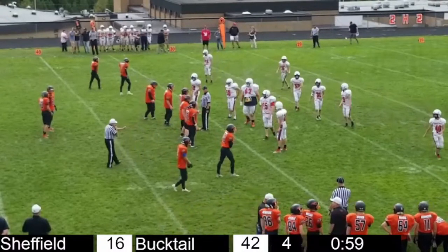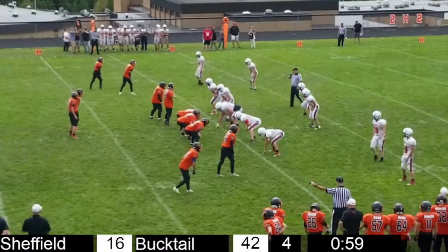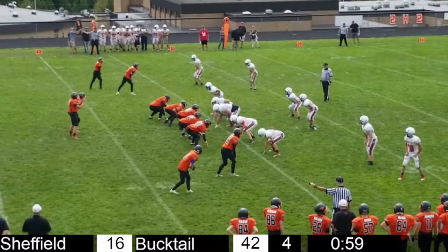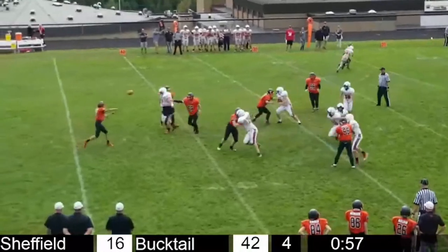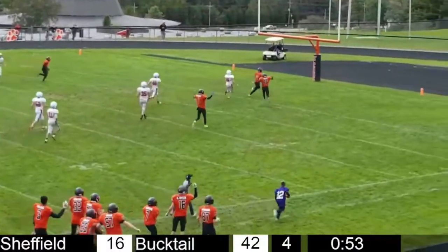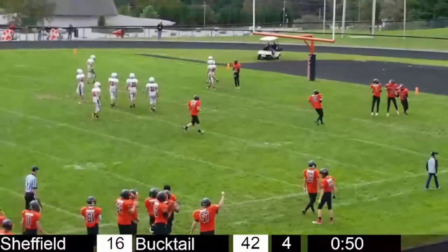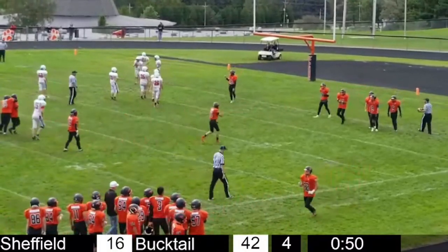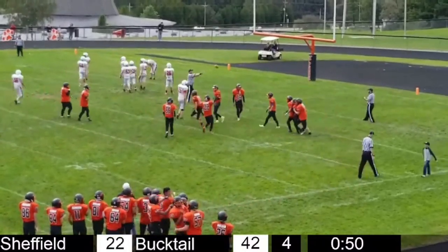So the Tynesta Builder Supply first down for Sheffield into Bucktail territory. Barr surveying, fires over the middle, heads Hardwick, and no, it's Silvis comes up with it. Mason Silvis into the end zone. 36 yards from Barr to Silvis for the Sheffield touchdown.